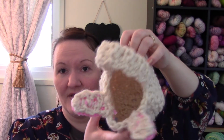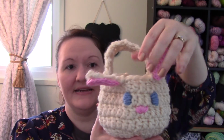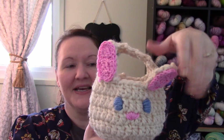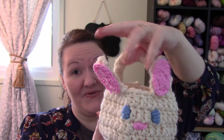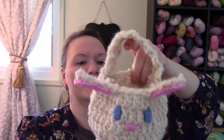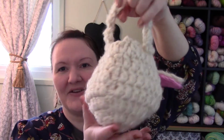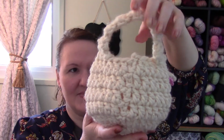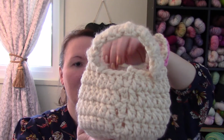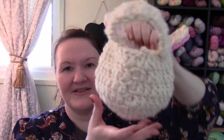I'm going to fill it with the little grass and some eggs and candy and treats for my girls. But I've never made anything like this before either. This is almost like amigurumi, almost. Here's the back of it. But see, it's kind of floppy. I thought about putting some stuff in it so it would hold its shape, but I wanted to show you the inside, so I just left it alone.